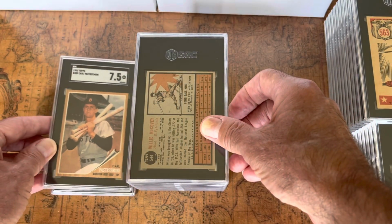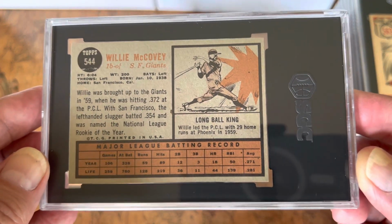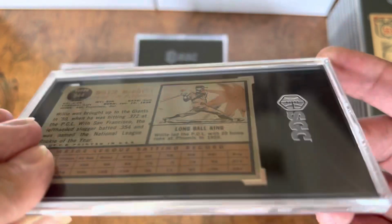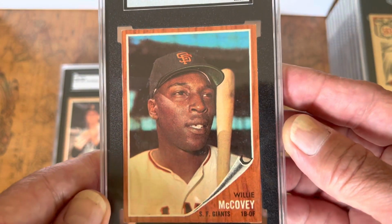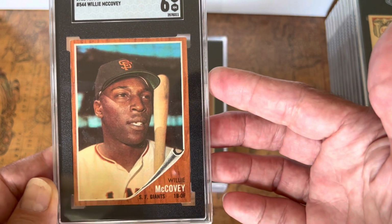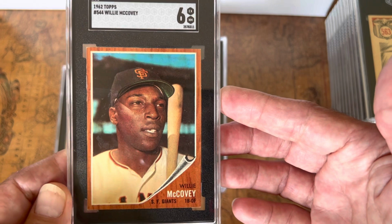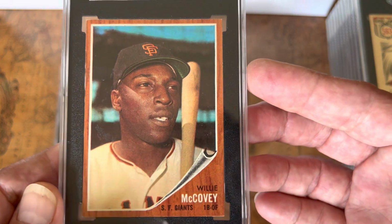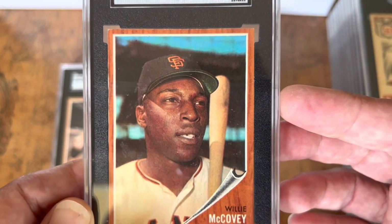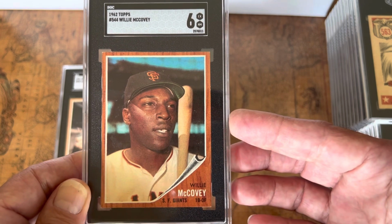The next card is another one of the high number cards, and that's Willie McCovey. So Willie McCovey, again, this is his second year card, and SGC graded it a 6. So nice card for the year to get graded a 6. It's a good grade. I think they're a little tough, but I'll take it. All these are going to remain in my personal collection. I just wanted to get them slabbed so they will be protected in the future. It has a very, very tiny bit of chipping. But again, these cards are very difficult to get in anything higher than a 5. It's really tough to find.